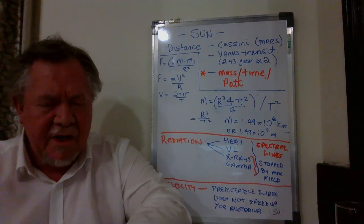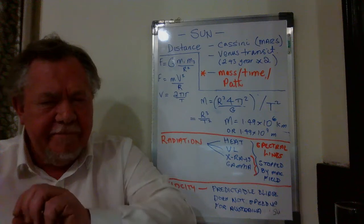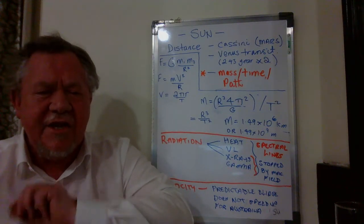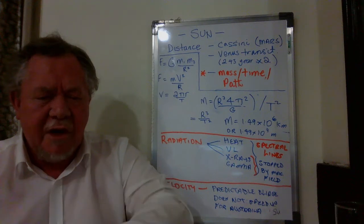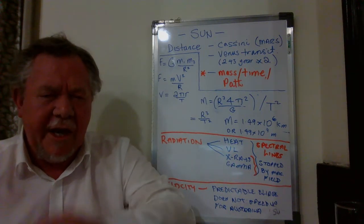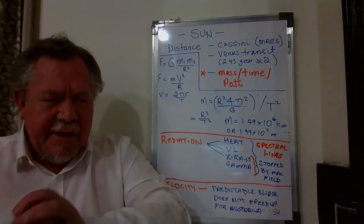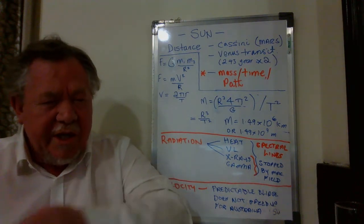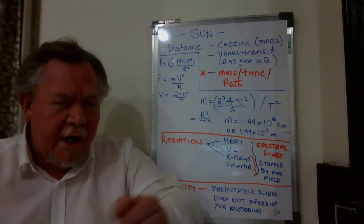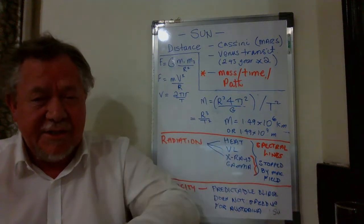These are called spectral lines. Now, each element has a different set of spectral lines. They're in slightly different places. This means we can use that information about what these spectral lines are to determine what the element is.